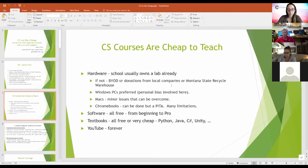One year I got a whole bunch of laptops from a debt collection company. They had a bunch of 5-year-old laptops and said, oh yeah, we're getting rid of these. We'll scrub them and give them to you. So those are out there. Cool. So free.